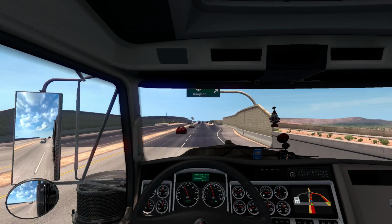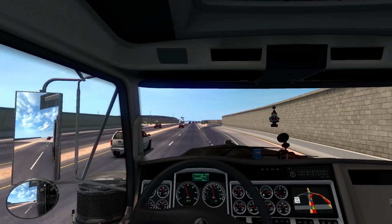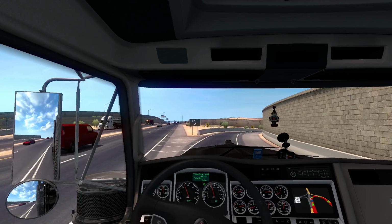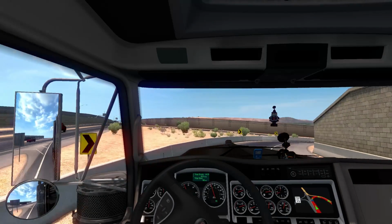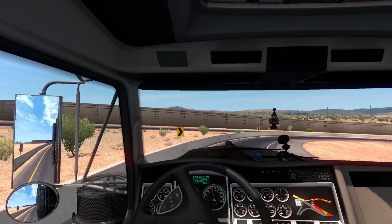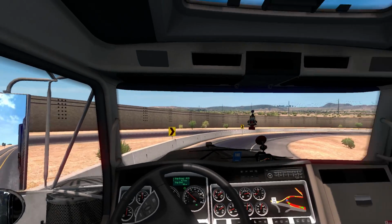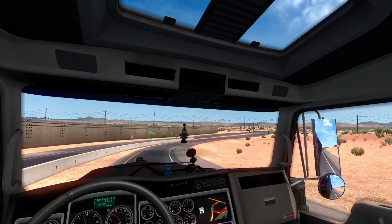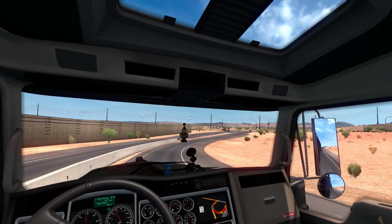I wish the GPS was more realistic. What I mean by that is, this GPS is not realistic. Not as in navigation. You're gonna tip my truck here. Alright, man, I'll explain to you what I mean by that.